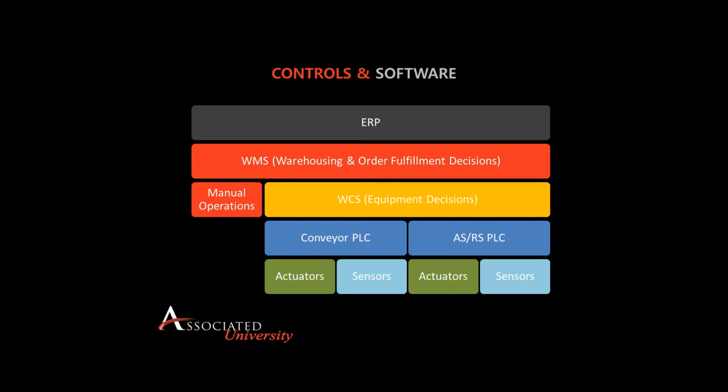Under that WCS layer, that's where you may have your different conveyor PLCs, programmable logic controllers. Those controllers are making decisions based on what a sensor tells them to do, and an actuator. So a sensor is tripped, and that causes the conveyor PLC to do something, whether it be lift up some rollers or move a divert arm, something of that nature. So this gives you an overview of what a controls and software infrastructure looks like in a distribution center.